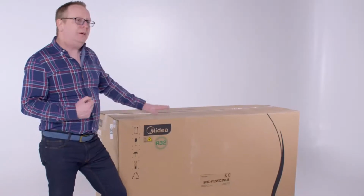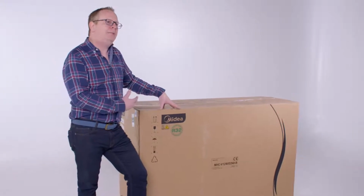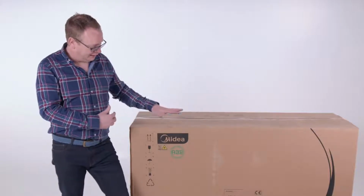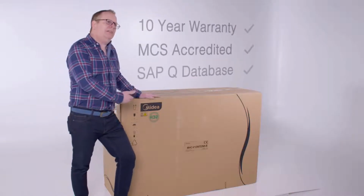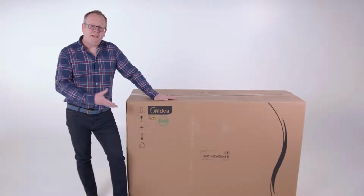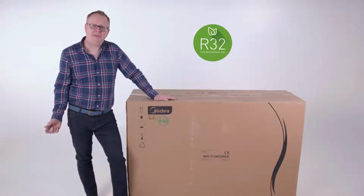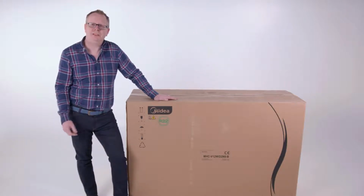The initial idea with the Midea product was we were going to use this as our budget unit and supply it to people who didn't want to pay the price premium that some of the other brands attract. But what we noticed as soon as we took the lid off is that this is no budget unit. It comes with a 10-year warranty, it's MCS accredited, it's on the SAP-Q database. All of the units in the range are running using R32 refrigerant, which means that we can effortlessly give you water for your hot water and your heating up to 55 degrees C, even in the coldest of weather that we experience here in the UK.